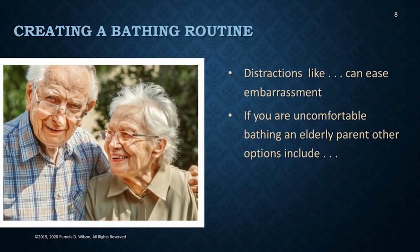Let's talk about the importance of creating a bath routine. Using distractions like music and conversations about hobbies and other subjects can ease the embarrassment that your parents feel when you are bathing them. Creating a routine is important so that your elderly parent knows what that routine is. For example, you set out the towels, have skin lotion, shampoo, toothbrush, toothpaste, clothing, all set out before that shower or bath. And for women, washing their hair and putting a little bit of makeup on, it's an extra touch to the bathing process that just makes them feel a little bit better.